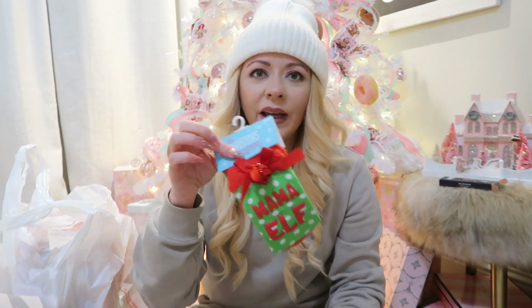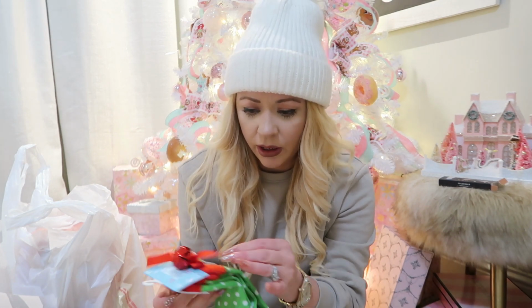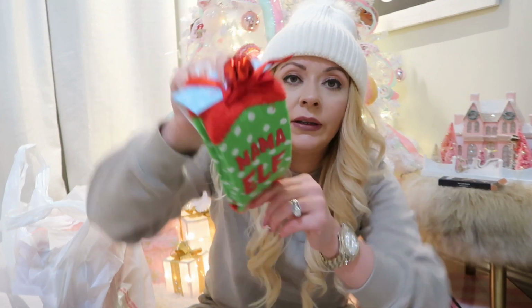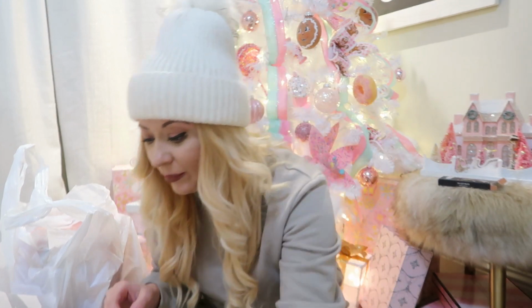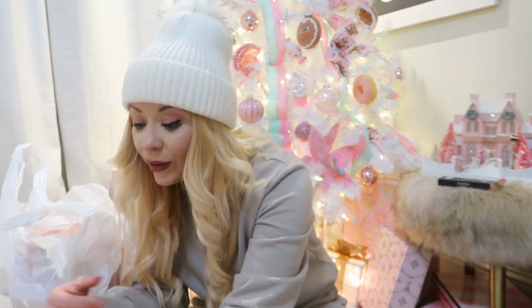I got these socks. I don't believe the bell is on the socks. I think it's just attached to the thing. Because that would be really annoying. But they say Mama Elf. And I have a whole elf pajamas with an elf hat, and I probably need to wear these elf socks with them. Those were like $3 as well. Everything was $3.